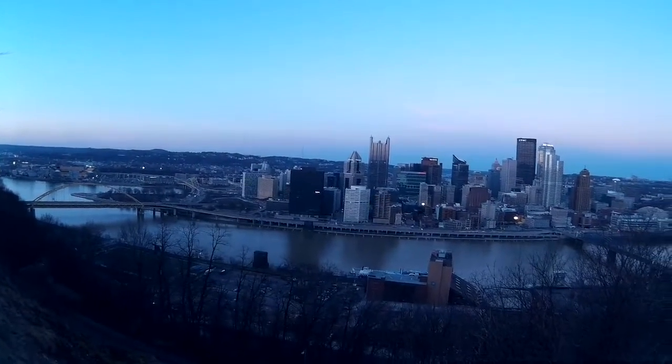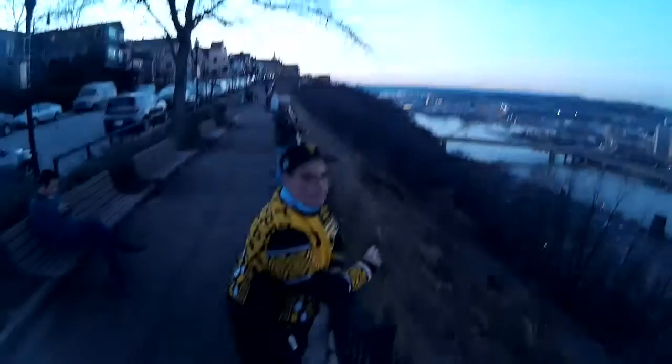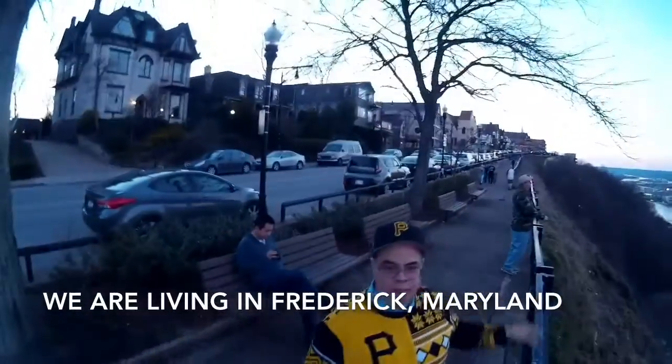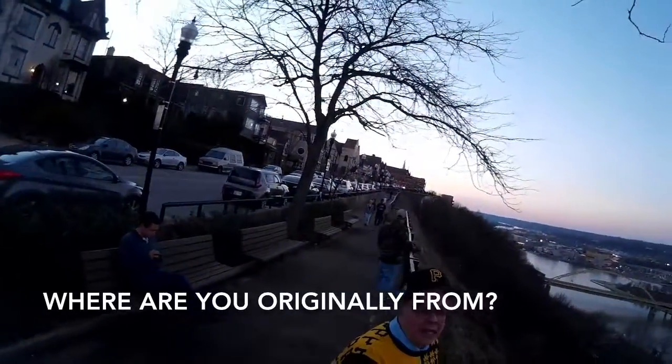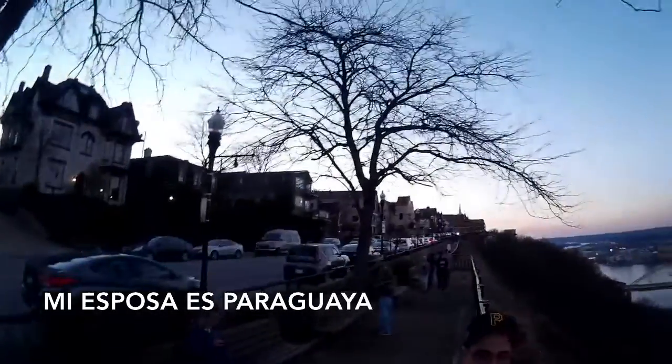It's not a big island. I want to take a bicycle and pedal down there. Cuba, in comparison, is about 700 miles long. It's gigantic. Where are you originally from? From San Juan? Está bien. Y mi esposa es paraguaya. Sí.